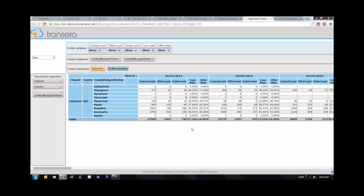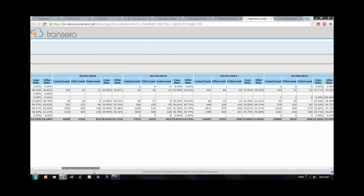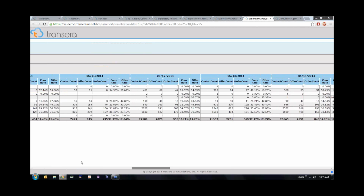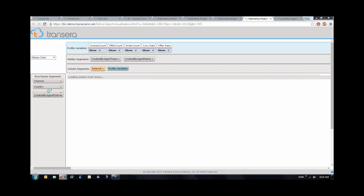The next visual analysis is, again, unique to our Transera offering, where we're looking at the same data that we looked at earlier, but now we're more narrowly focused on telephone calls and more specifically the United States. And then we're looking at, on a daily basis, what do the numbers, profiling variables, tell us. And now we're going to look at this information as the motion chart, like Amit pointed out.